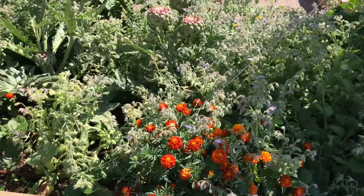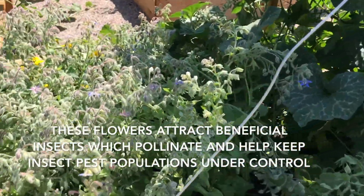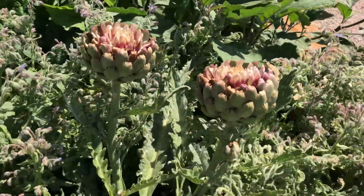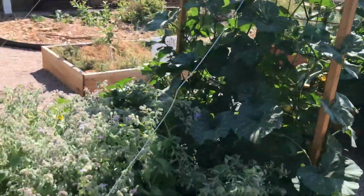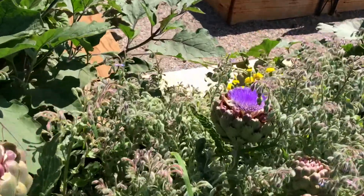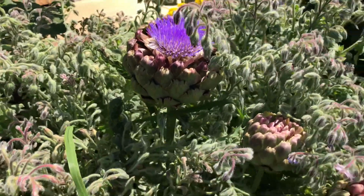And then here we've got more marigolds, and these are borage, of course. One thing I wanted to show you too is our artichoke. We probably pulled 10 to 15 artichokes out of these areas with the 4 plants, and then we decided to let the rest of them go to flower. So this one's already flowering, makes a beautiful purple flower that the bees like.